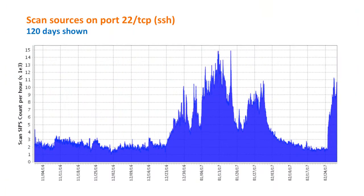All right. One thing to pay attention to from this week's Internet Weather Report is probably the same thing I would say every week, or for the past about half a year: all this telnet scanning and SSH scanning. Pay close attention. Looking at port 22, this is the number of sources that are scanning on port 22. Looking over the last 120 days, so essentially 4 months of activity here, you can see it's really jumped up again.